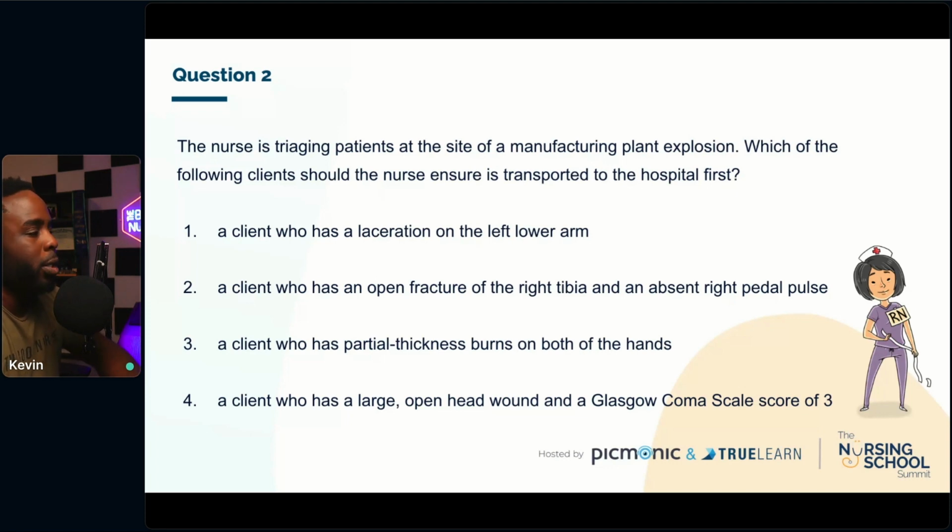Okay. All right. So it looks like a majority of you guys picked GCS of 3. All right. Well, let's see what it is. And we got one person that jumped in here that said the right tibia. Okay. Somebody else said the right tibia.